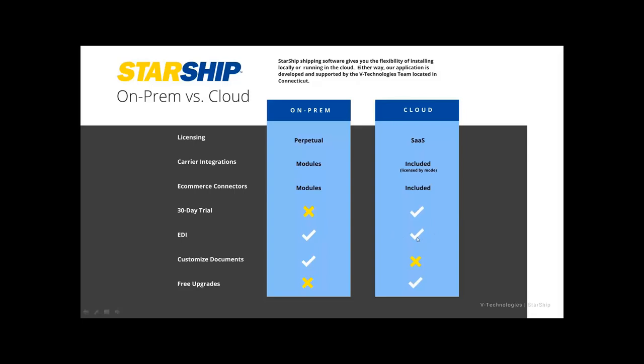As I mentioned, EDI integration. What StarShip can do is send all that required shipping information to your EDI solution. So pro numbers, tracking numbers, and then of course an EDI solution can use that to automatically generate ASNs. As you see underneath, on-prem does support custom documents, and by a custom document, I mean things like packing lists, bill of lading forms, international documents.